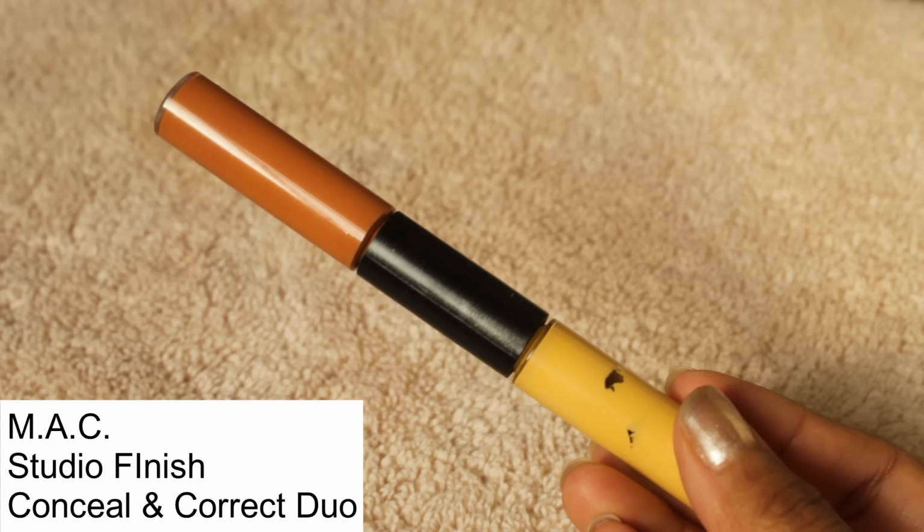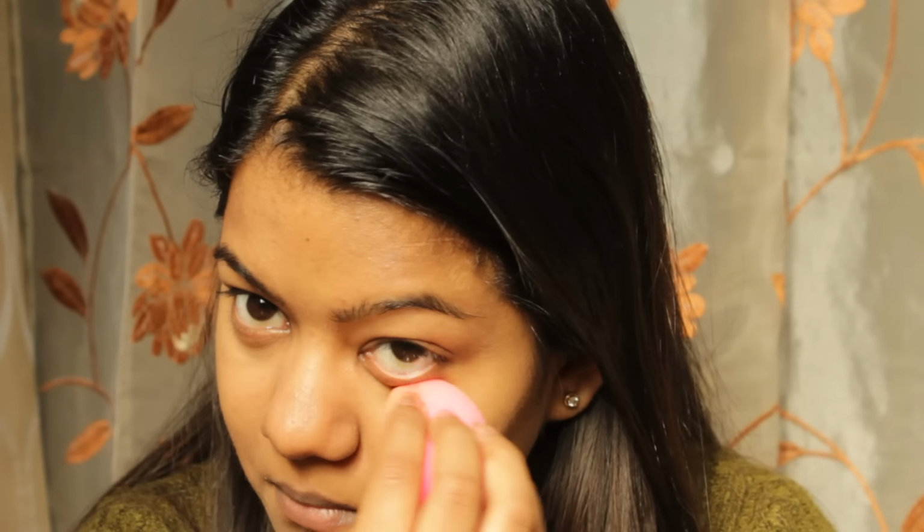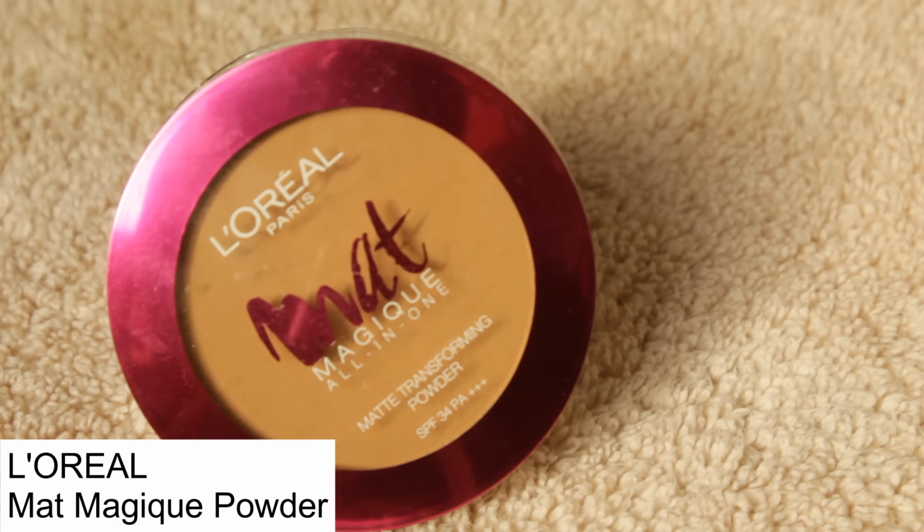Then again, I'm going back to the MAC Studio Finish Conceal and Correct Duo, and I'm using the yellow concealer from the two shades and using it as an under eye brightener here. And then I'm going to blend it again with the beauty blender. To set all my makeup, I'm using the L'Oreal Mat Magique powder, and I'm going to use a brush to apply it in a very light layer and set the under eyes also with the same powder. So it's just one product and I'm using it all over the face.